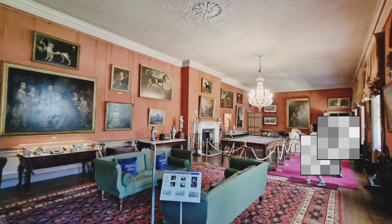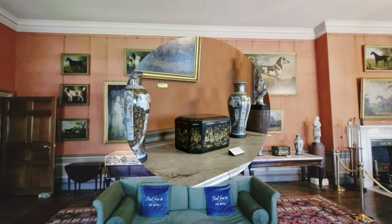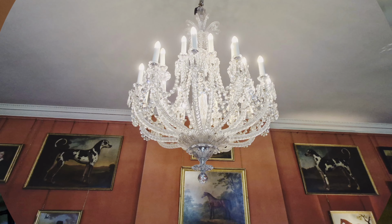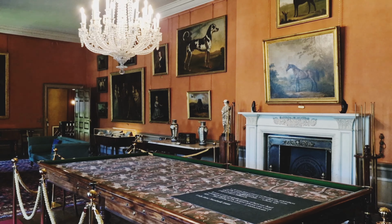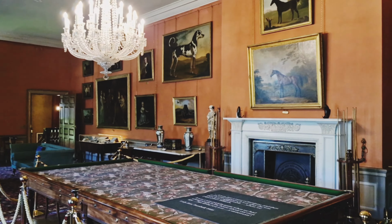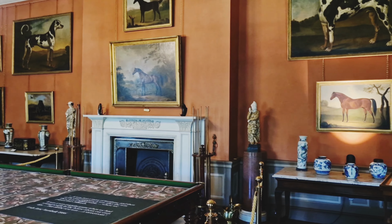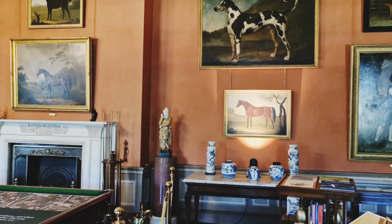From the drawing room we now enter the great gallery. This is a very long and very impressive room. It has wonderful proportions with windows overlooking the garden. We really liked the pale red walls and blue-green sofas. They looked really comfy. We also liked the paintings in this room. They are mostly animals, including dogs and horses.